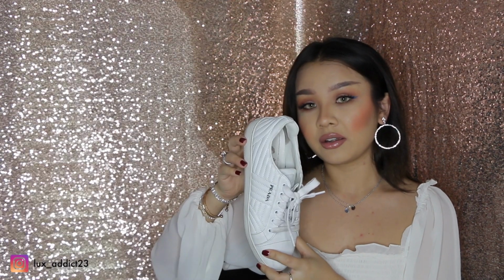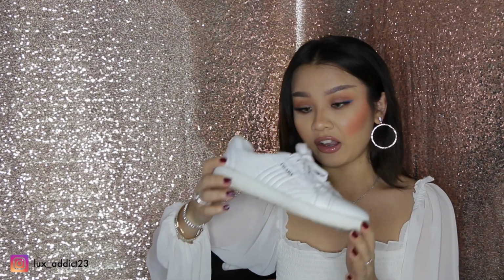Now for the Prada shoes, they are comfortable as hell. Like, comfortable. And as you guys can see, I've worn them a lot, and they're kind of fading now. Time for a new one.